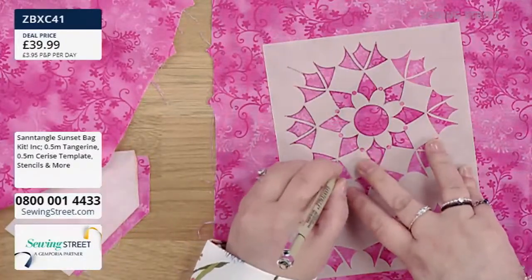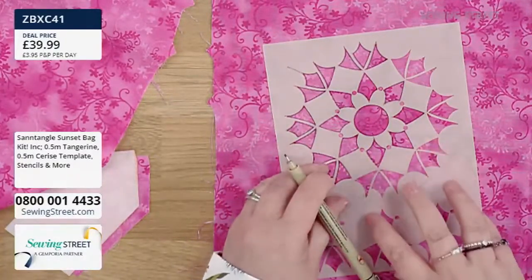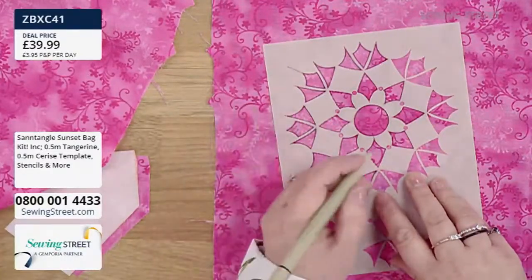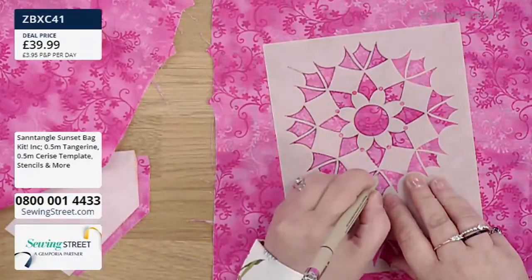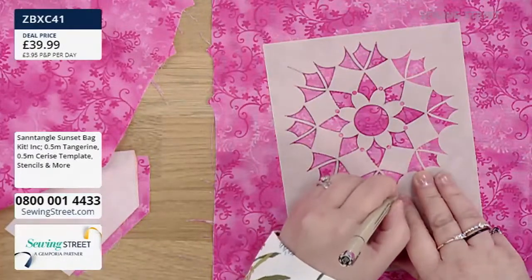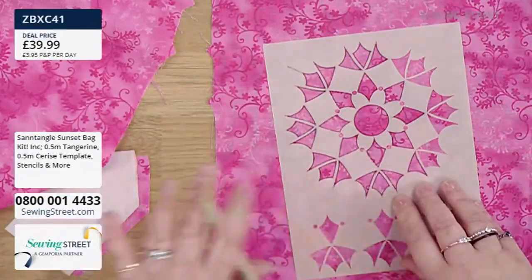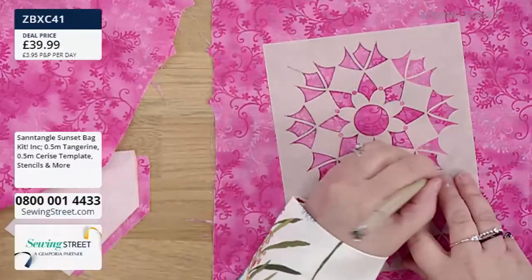So again, I chose this fabric because it does look a little bit tangly. It's got these sort of curls in it. And the other fabric looks a little bit like, if you're into paper craft or dyeing, a linked kind of effect. So it just works really well.